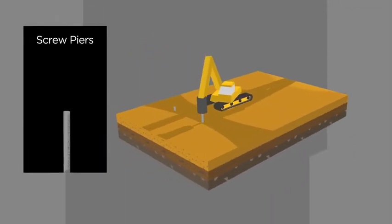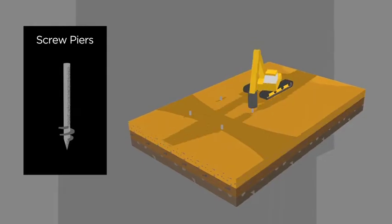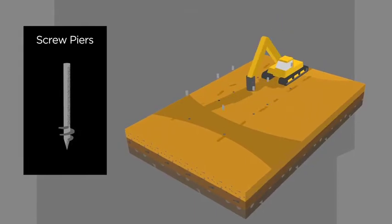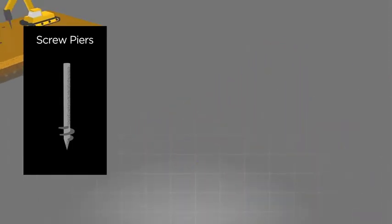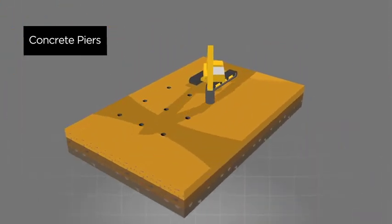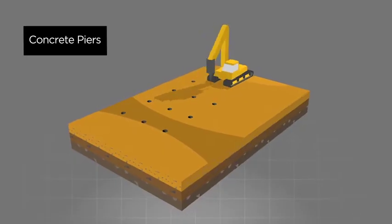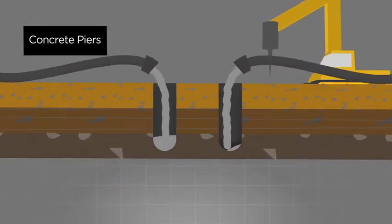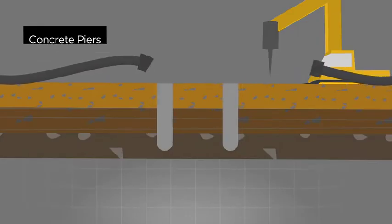Screw piers are installed by driving the steel tubes into the ground. Once the desired depth is achieved, the pier top is cut off to form the footings for the slab. Should your site require concrete piers, a series of holes will be drilled into the ground until stable earth or bedrock is reached. Then your builder will fill the cylindrical holes with concrete.